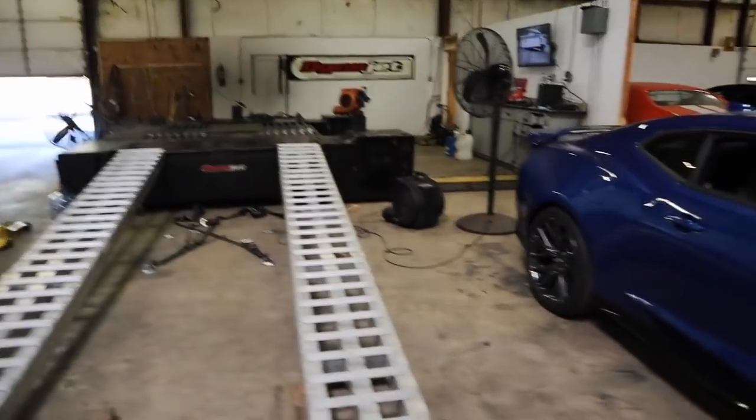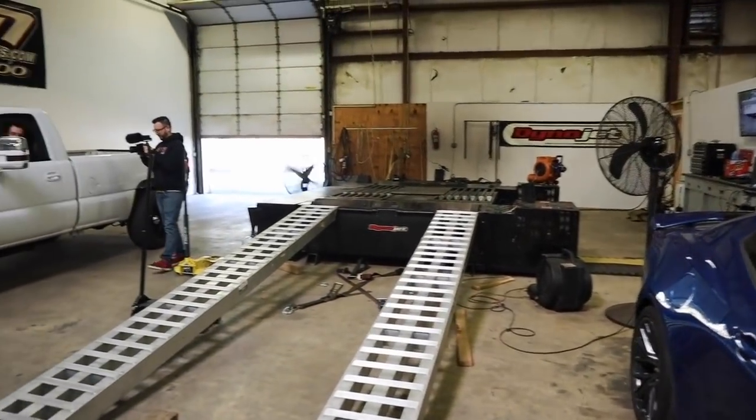So honestly, guys, with the MINIMAX, I try and let as many people drive this thing as possible, because I always talk about how much fun it is, and you really can't ever articulate the true fun factor until you actually get behind the wheel. So I'm glad that he had a good time. So we're gonna get this thing lined up on the dyno here, and we'll get the process started.